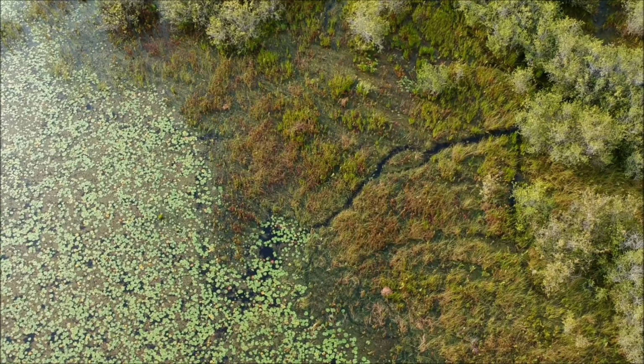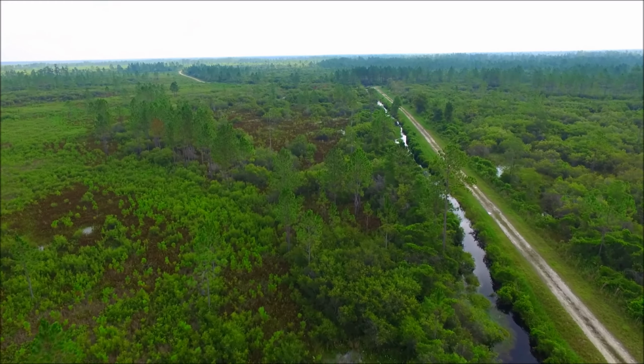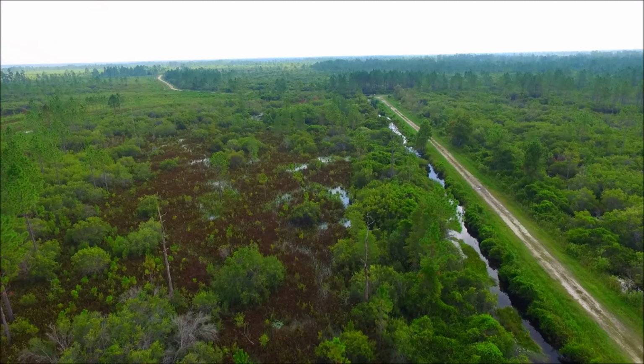As we explored deeper into Mallory, you could see the diverse changes in the environment, which we quite enjoyed, and you can really see it from the air.